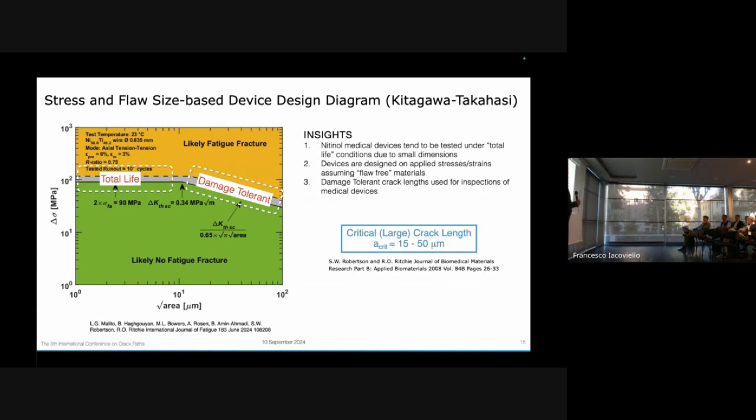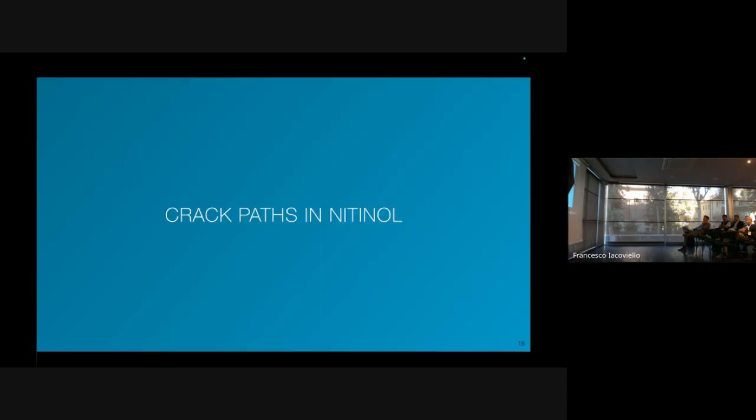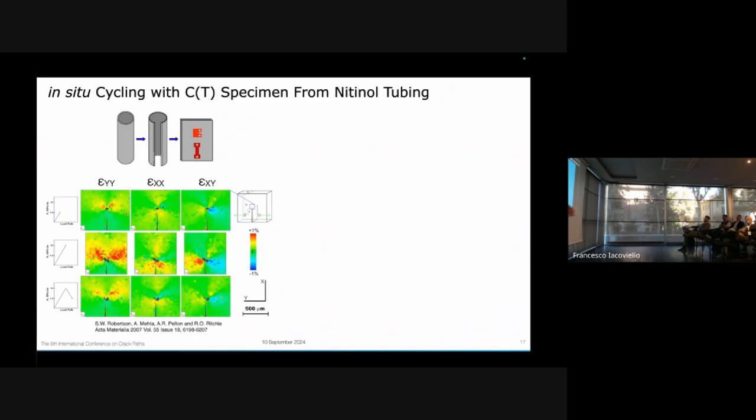From the earlier work of Rob and Scott, they said that the critical crack size was between 15 and 50 microns. Okay, this is a little bit smaller. So let's now take a look at cracks in microns.